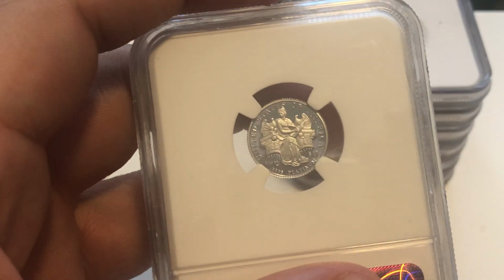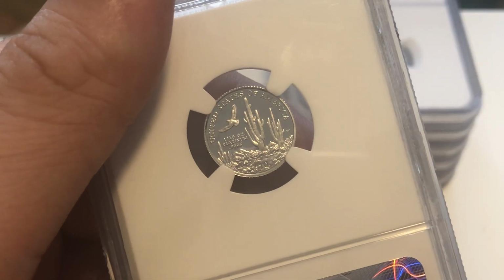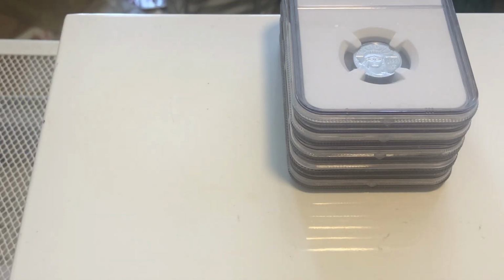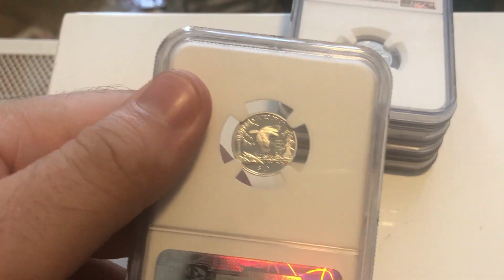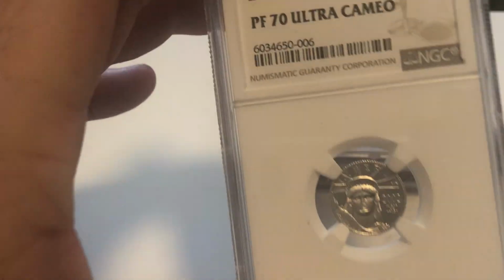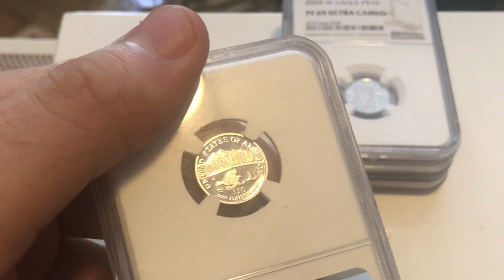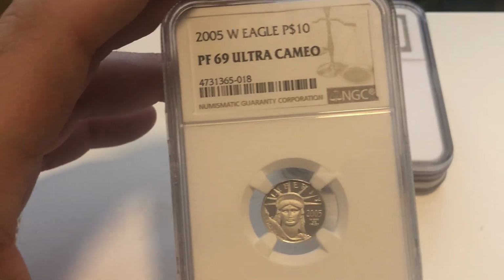2006 PF70. (2001) PF70. Again, different designs. Beautiful. I like that. Yeah, I really like that. Let's put those there. 1999 PF70. (2002) PF70. So yeah, the platinum, real quality here.